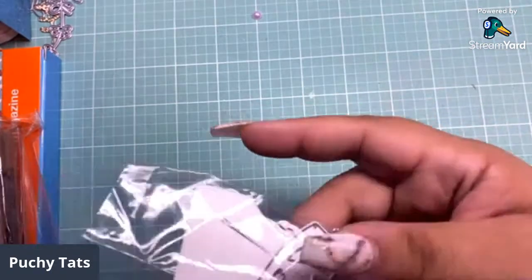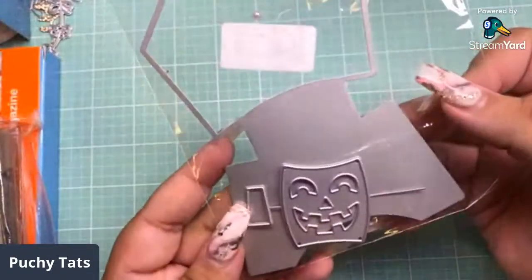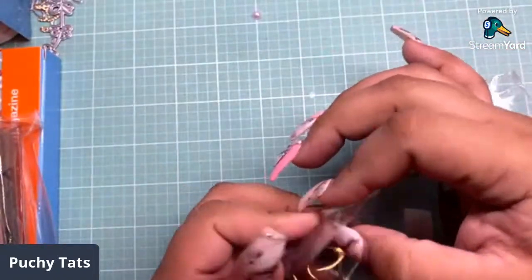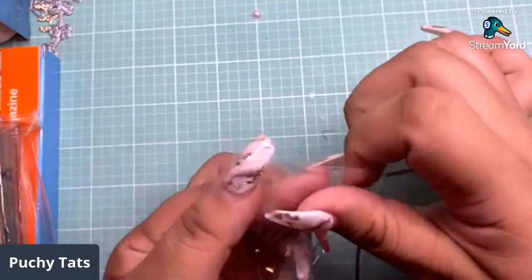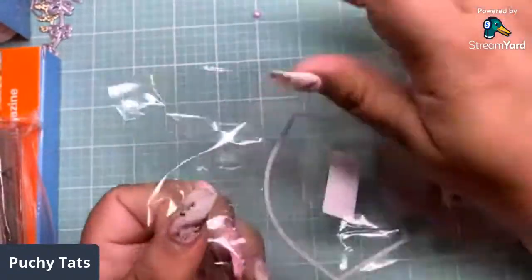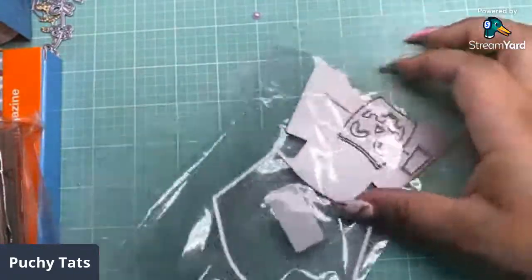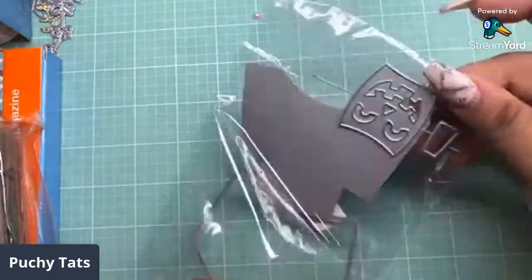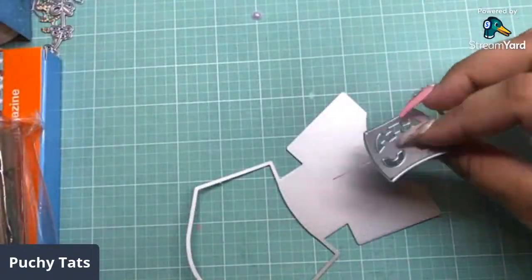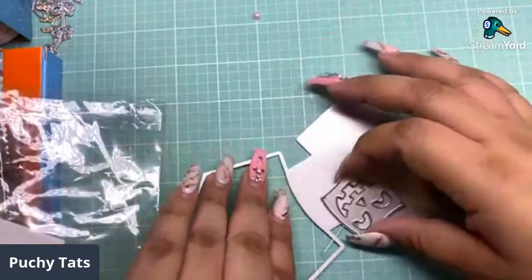I found this on eBay. It's so cute, guys. It is a pumpkin fry box. It's a pumpkin fry box. And honestly, you really don't need this die. You can, if you have already a fry box. I know that if you do Halloween, you already have a lot of pumpkin faces. You can just make the front a pumpkin face.